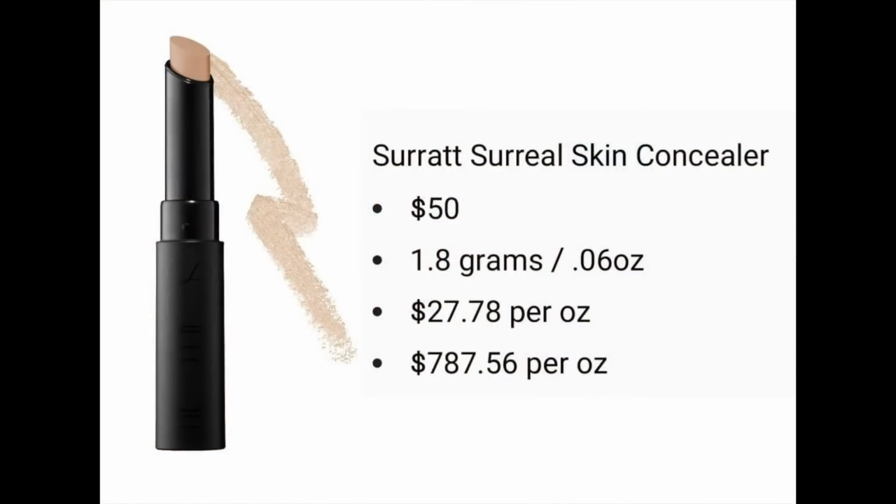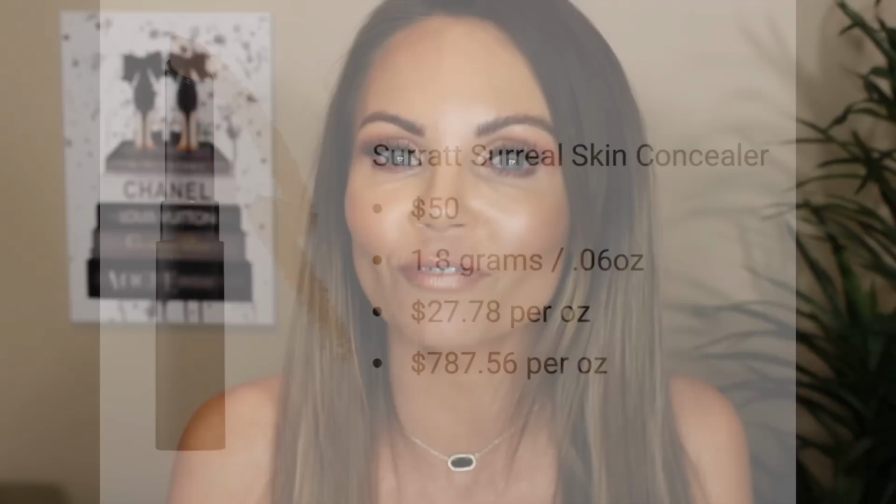So Beaute is $50 for 1.8 grams of product, okay? 0.06 ounces. That makes it $27.78 per gram, which is, if you had a full ounce, you would pay $787.56 for that concealer.